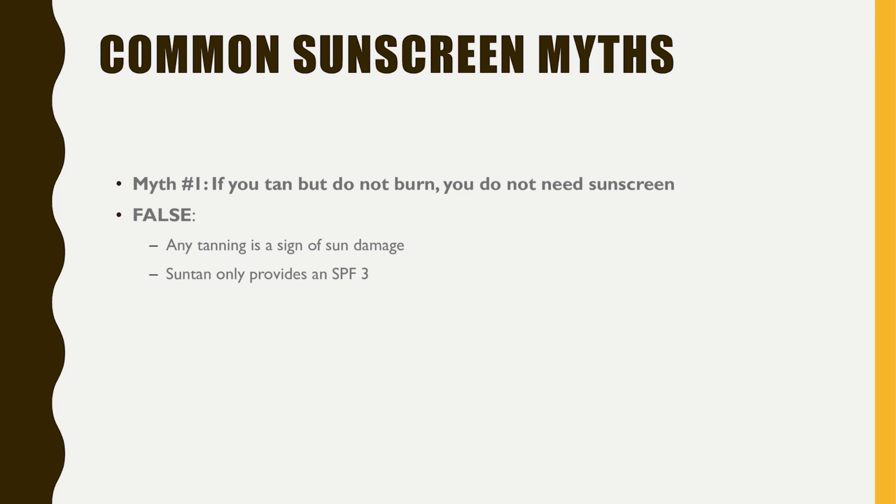So we're just going to go through some common sunscreen myths. These are questions we get asked quite frequently in the office. So myth number 1: if you tan but do not burn, you don't need to use sunscreen.